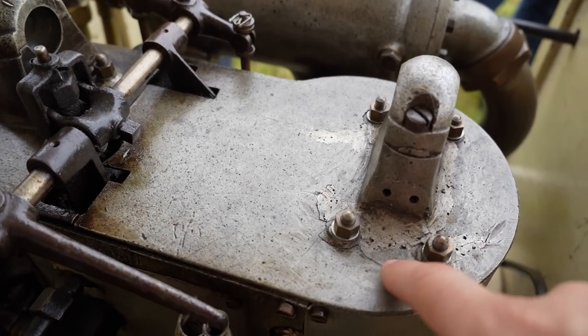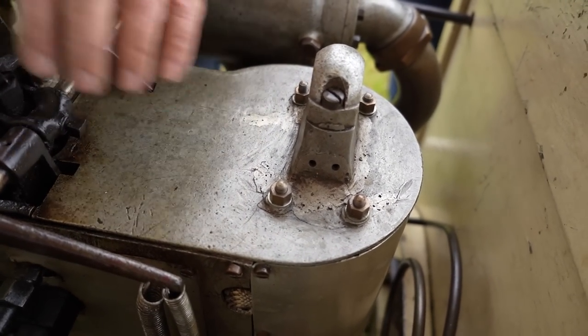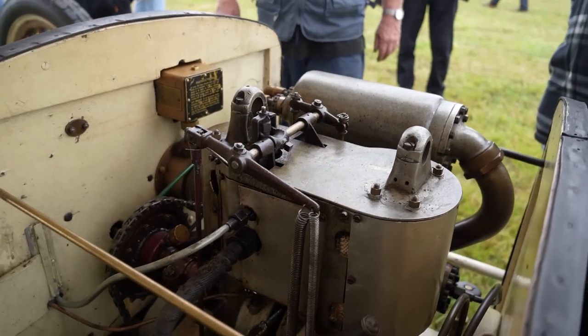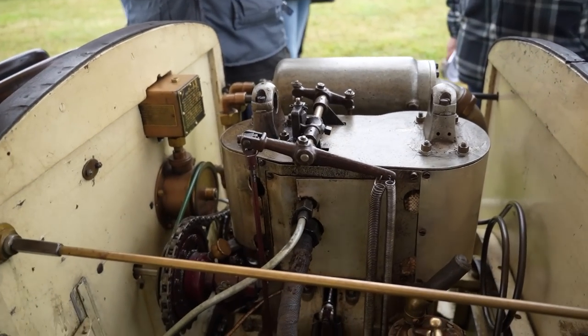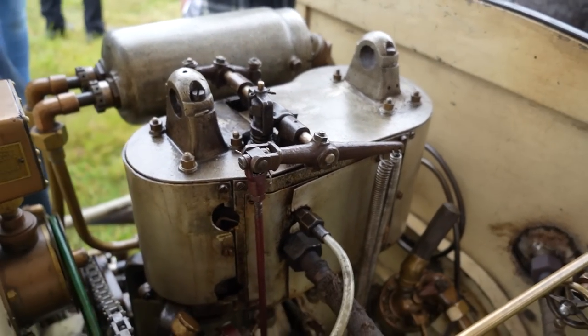This has all had a bit of a smack up. But this is only an aluminium casing. It only holds the insulation in. Oh, I see, it's just a sort of shroud. In point of fact, this engine was in a dreadful state. It was in a field for 50 odd years, and all the bits and pieces were rusted solid. Good on you for saving it, that's absolutely brilliant.